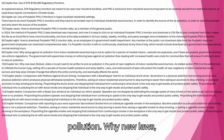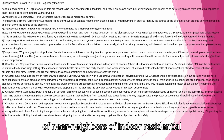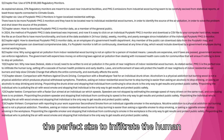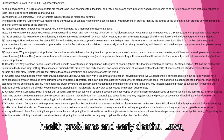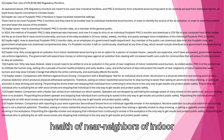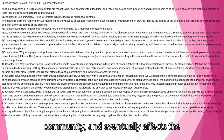10. Chapter 10, Why new laws, federal, state or local, need to be written to end air pollution in the yards of near neighbors of indoor residential wood burners. As stated earlier, PM2.5 is the perfect size to infiltrate the human lung, setting off a cascade of human health problems and early deaths. Laws and enforcement of laws will protect the health of near neighbors of indoor residential wood burners and help slow climate change that affects the entire community and eventually affects the world.